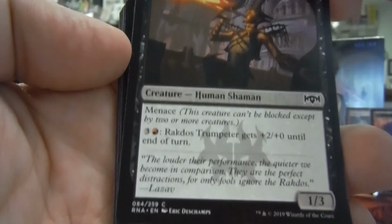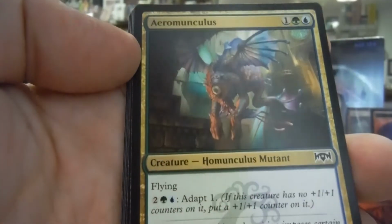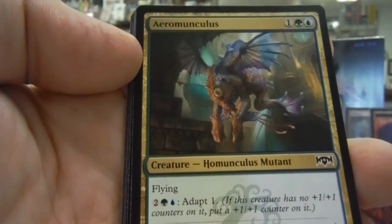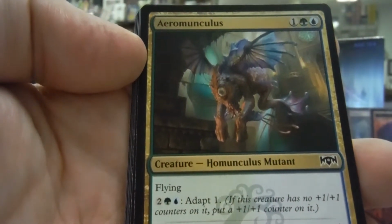Cracktoes Trumpeteer. Open the gates. Good card right there. Do we put that one somewhere? Just put it up there for now. Just put it in the pile. It'll get lost in there. Oh, we'll find it. No worries. I think there's a few other ones in there anyways.